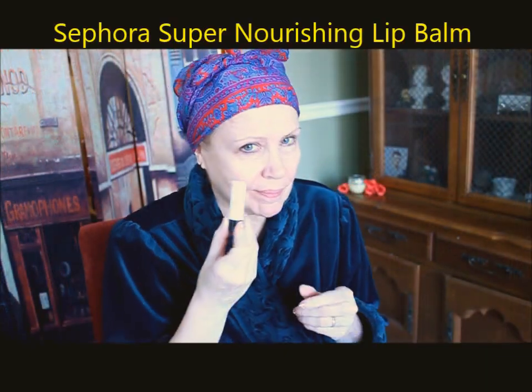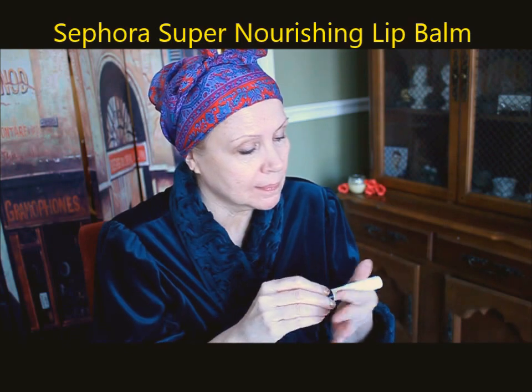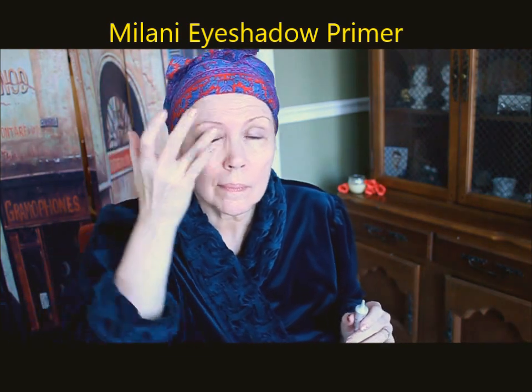Okay, here we go. Definitely the before picture. This is a Sephora Super Nourishing Lip Balm I'm using as a lip primer. And then the Milani eyeshadow primer. Just using a little bead on each lid and just a little underneath my eyes, because I do use a liner underneath and it helps it stay.